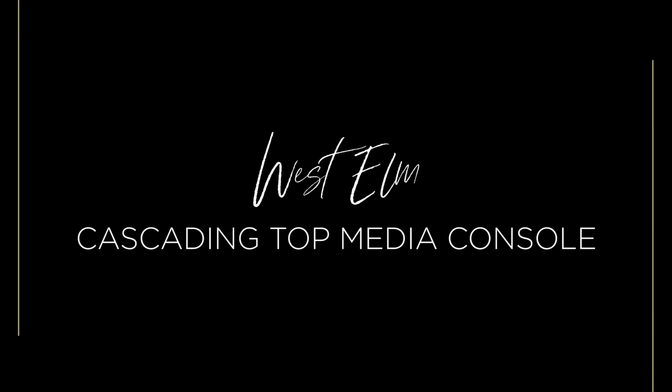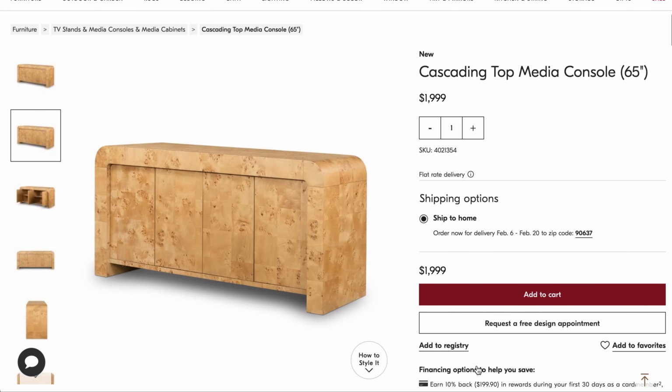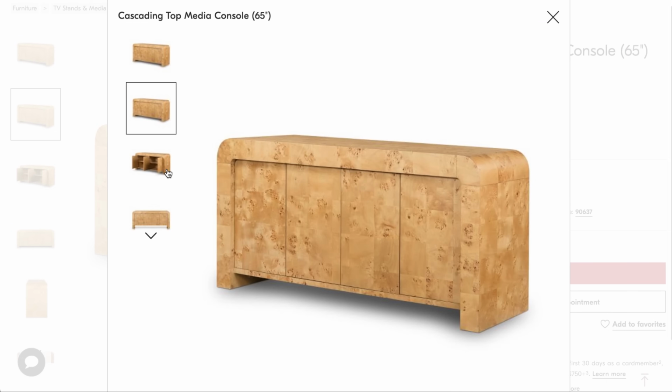Next on the list is West Elm's Cascading Top Media Console. I am a sucker for burl wood. It's probably the only time that I could get on board with a honey-colored wood finish and still feel like it's the ultimate in timelessness and sophistication. This console from West Elm is crafted from kiln-dried solid poplar wood with a glossy burl wood veneer. There's 4 cabinet doors with adjustable shelves inside and cable cutouts for cords as well.